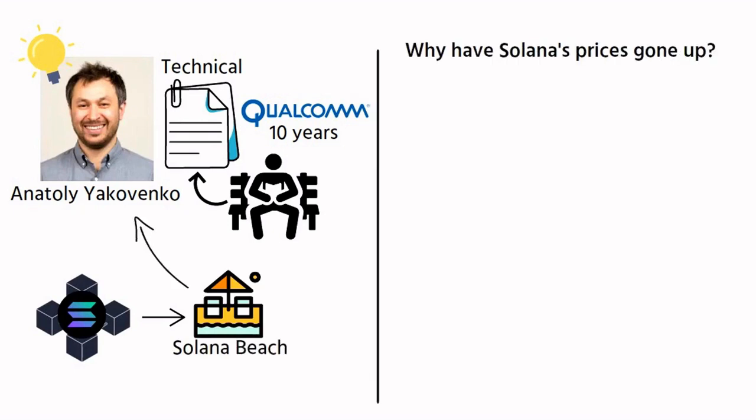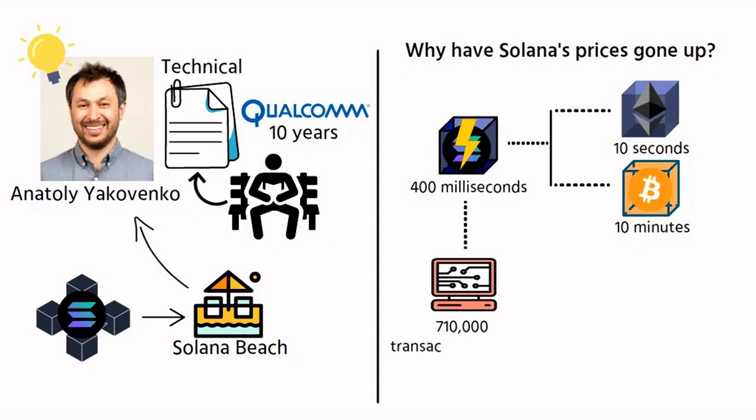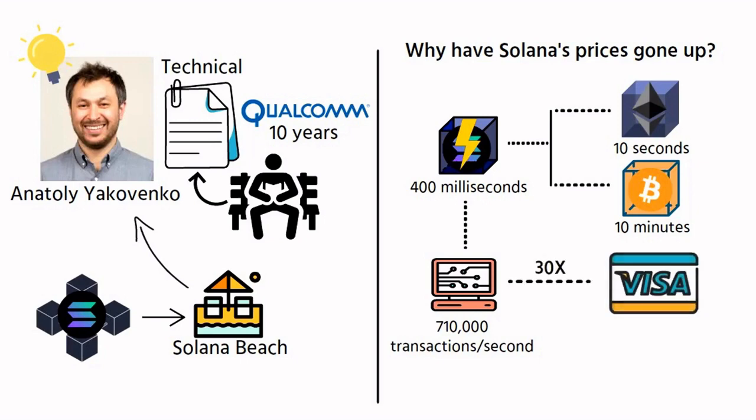Why have Solana's prices gone up? Firstly, Solana has a block time of 400 milliseconds, which means they are quick. When you compare this to Ethereum's block time of 10 seconds or Bitcoin's 10 minutes, you can see that Solana is swift. Additionally, Solana states that they can handle up to around 710,000 transactions per second, which is 30 times that Visa can. Although they've never gone past 50,000 in the past, it doesn't mean they can't do 710,000 in the future. It just means they haven't tried.